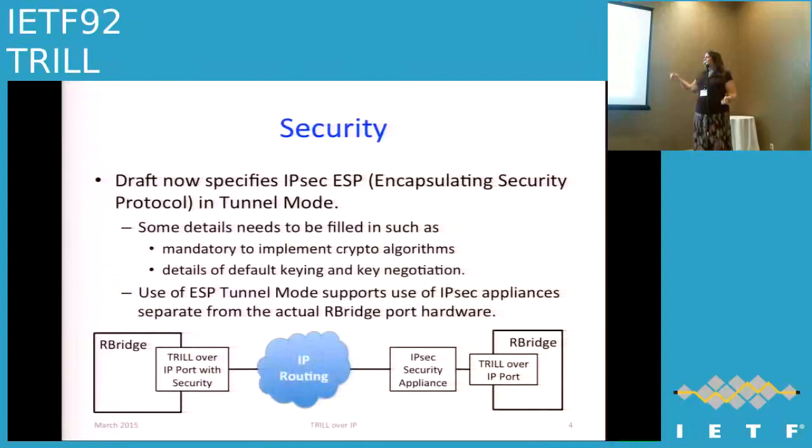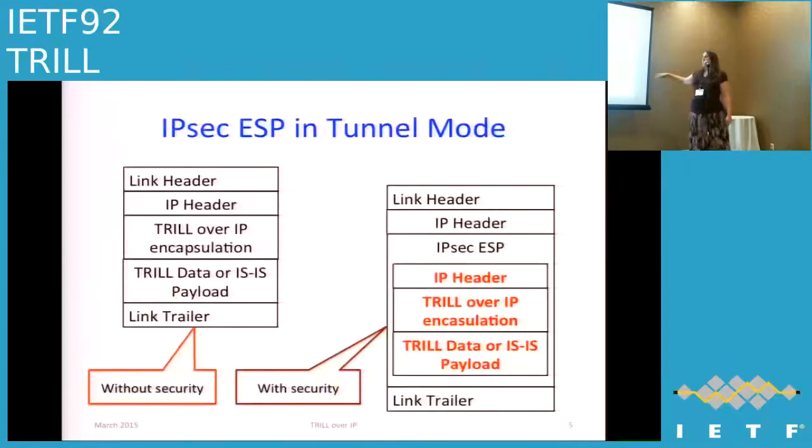We use ESP tunnel mode because IPsec appliances and offload hardware support that. So you'll see on one side you might have the R-Bridge actually doing IP security within the R-Bridge if it had hardware support for that, goes over the IP routing backbone. On the other side, they might be using a separate appliance to do the IPsec stuff, terminating the tunnel there and going to the R-Bridge. Okay, next slide.